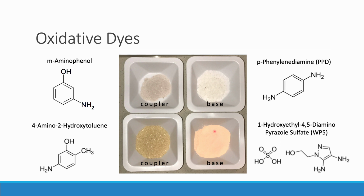I'm going to walk you through the combinations that I would make with a coupler like meta-aminophenol with these two different bases. So we'll react meta-aminophenol with p-phenylenediamine. We'll react meta-aminophenol with this really long one I call WP5. And likewise, we'll do 4-amino-2-hydroxytoluene with PPD and WP5 and show you the different results that occur from that combination.